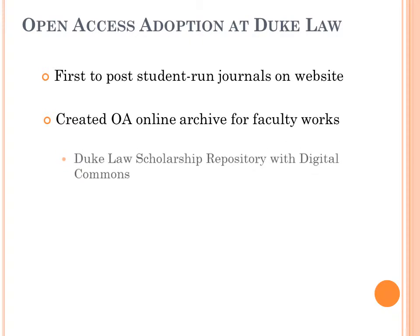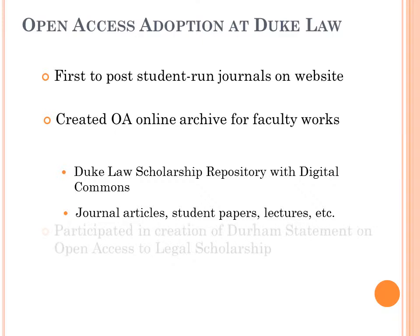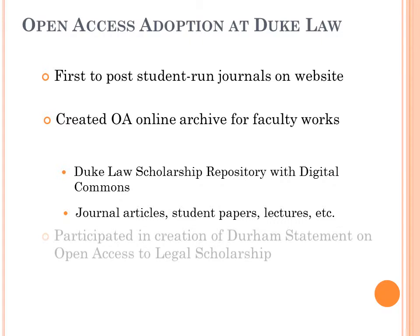That repository is now called the Duke Law Scholarship Repository, and it shares a partnership with the Digital Commons that provides advanced functionality. The repository now carries many types of information, including journal articles, student works, lectures, and many more. In addition, Duke has attempted to promote open access at other law schools.